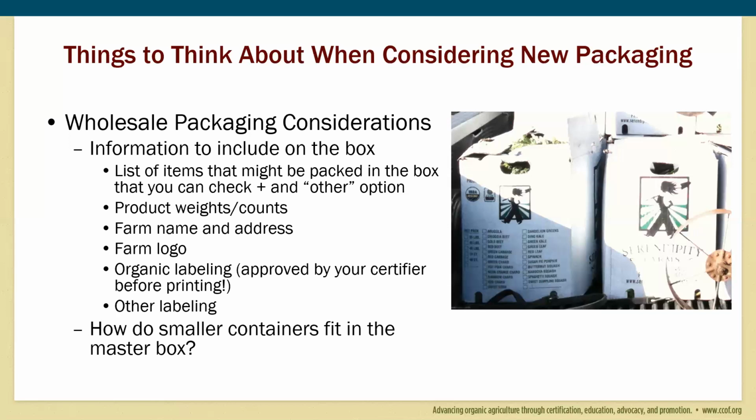And then it's really important to leave a box blank and a line for you to check in case there's something that you decided to grow later that you didn't think about, or something that you just want to add. That way you have the flexibility on that.